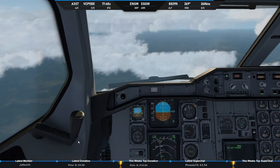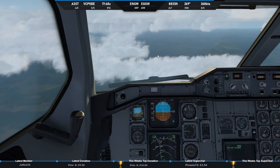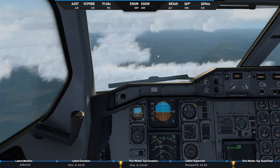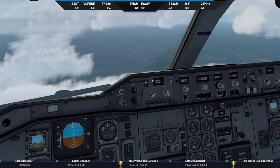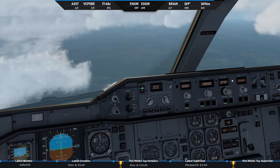Alpaca 1-2-8, Mike, descent flight level 90. Descent flight level 90, Alpaca 1-2-8, Mike. Samuel, don't worry, you'd see me change it. I changed the 1-1 incorrectly, so that's probably why you said it, but I went for speed.